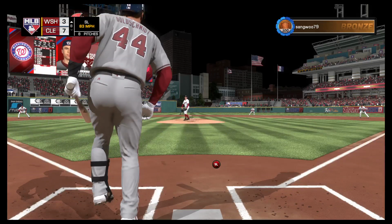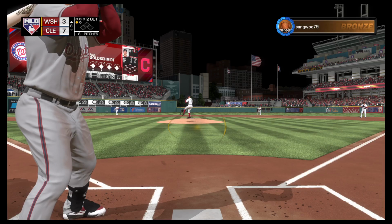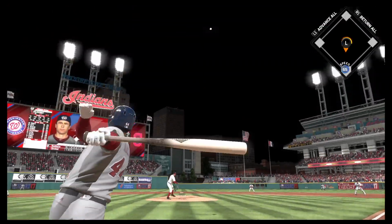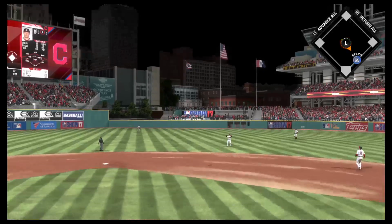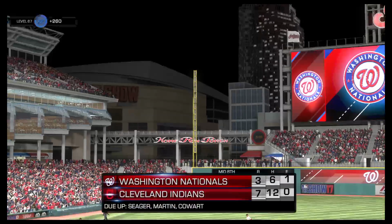Oh, just a miserable effort there. It's 0-1. Well, he was clearly looking for a fastball right there, and that slider got right to him and went whoop, slid to the side, and as a result, you got an ugly swing and miss. Pierce is there, and the side is retired.